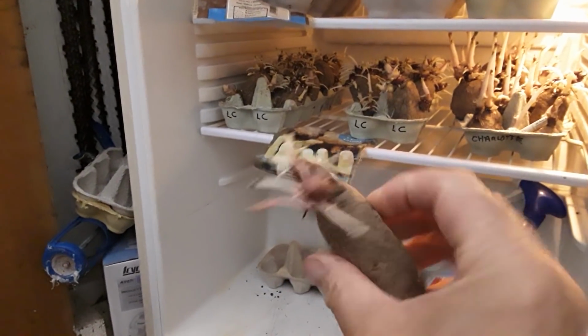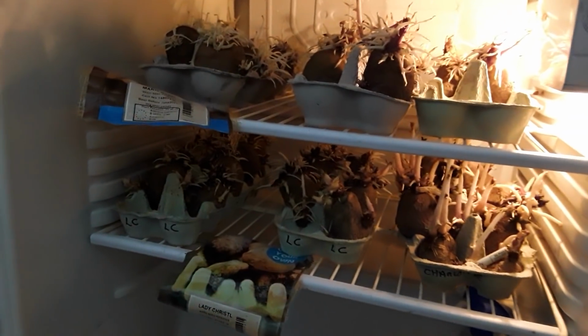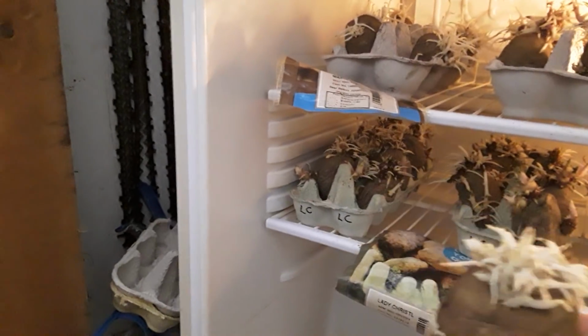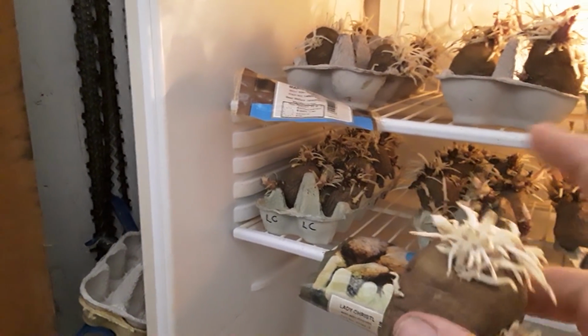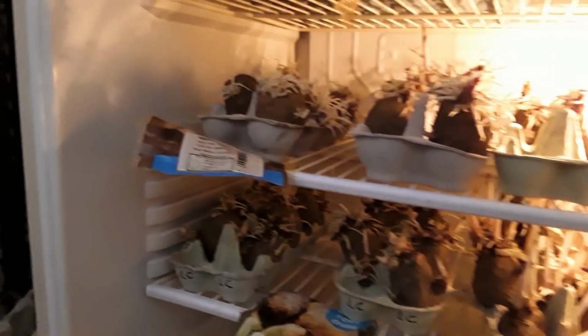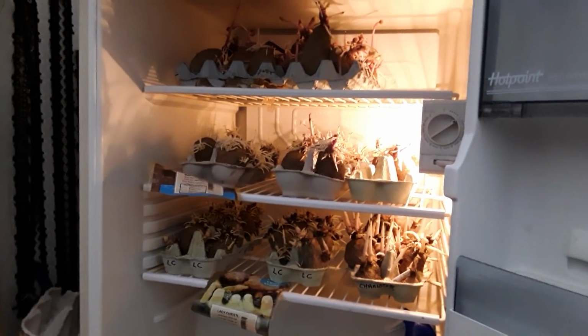They definitely need to go in the ground, but I'm trying to hold them back. I don't want the Sarpos as Christmas potatoes, but I'm going to have to plant some. Don't want to waste them. But yeah, you see on the corner there, they've just started to grow potatoes. Anyway, let's get up the allotment and do a potato reveal.